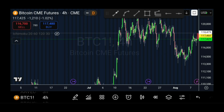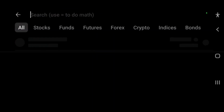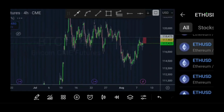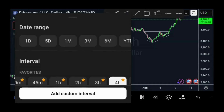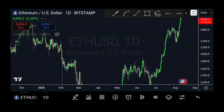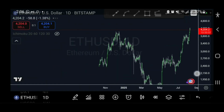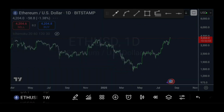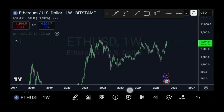Okay, so let's quickly take a look at ETH. I've been following ETH. Let's use the one on Bitstamp. So I'm going to use daily time frame here. Let me go to weekly time frame here. Okay, so this is it here.